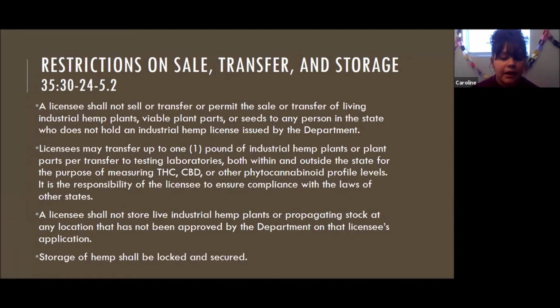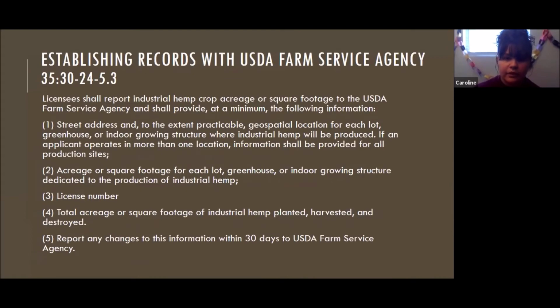What's going on? You shall not store live plants or propagating stock at any location that has not been approved by the department on your original license. Some people who are doing clones have a separate room for their mother plants, and that's okay. I have no problem with that. But you do have to let us know that's where you're growing those mother plants, and you will have to pay for that square footage if that's what you're doing. Any storage of hemp shall be locked and secured. This is new as well.